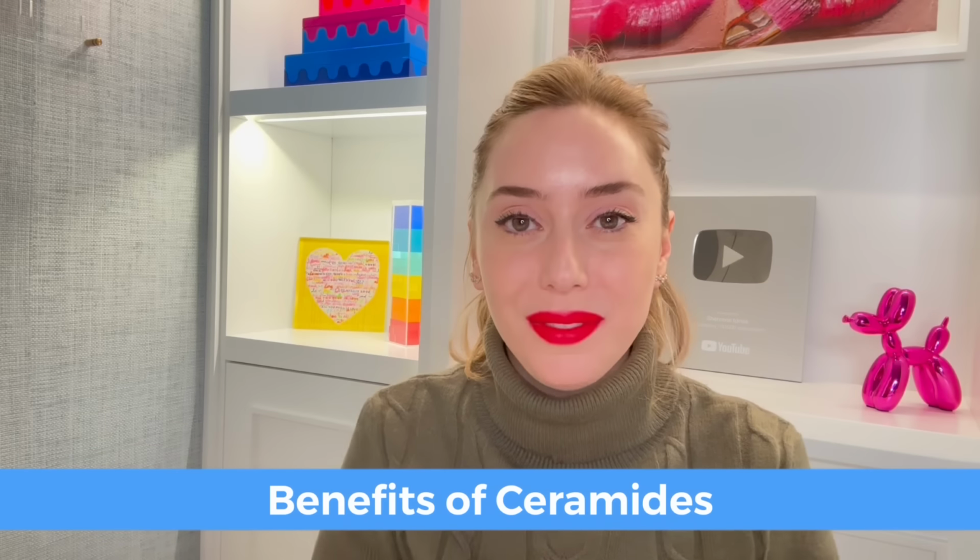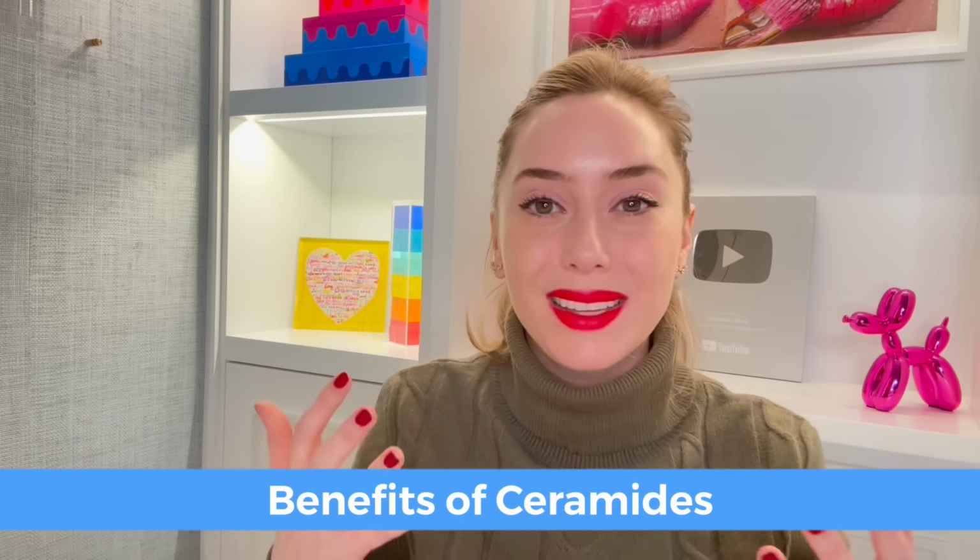What are the main benefits of the ceramides then? Like I said, it locks moisture in, it locks hydration in. It also allows your skin to keep its bounce and dewiness and sheen. It keeps skin looking healthy and smooth. There are other properties as well. It has anti-inflammatory properties, so it can calm your skin down. It can also increase elasticity over time, helping with the firmness of your skin. And who doesn't love a good firm bounce?